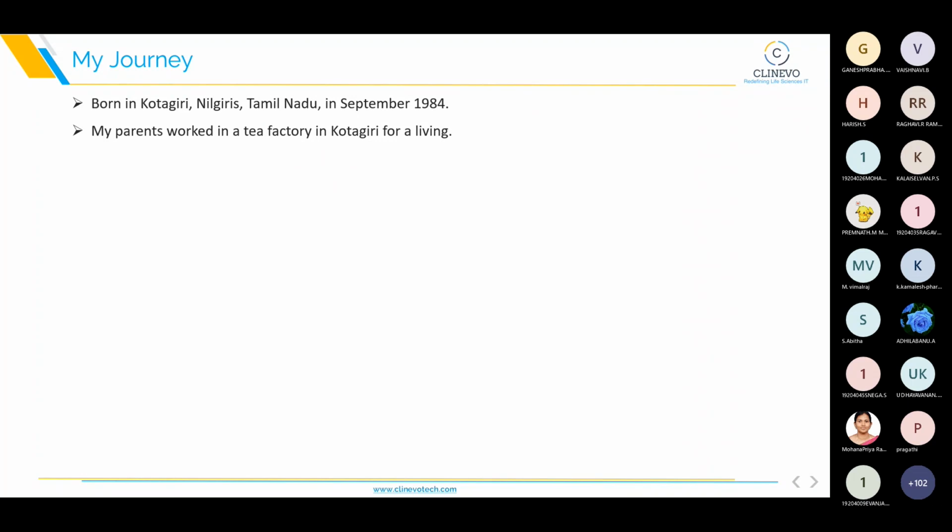They were basically laborers, working in a tea factory in Kotagiri for a living. I come from a very humble background. I would say, instead of using the word poor, I come from a very humble background. My parents worked and made us study.